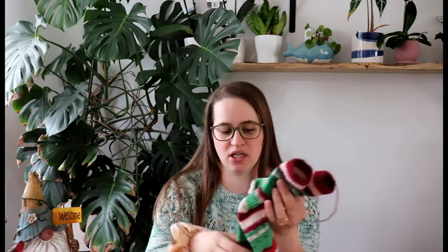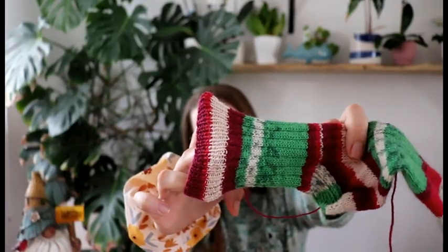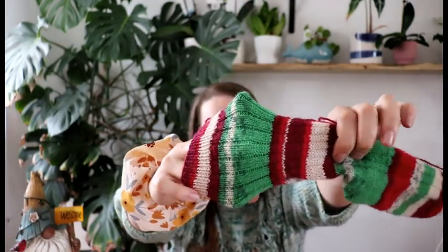I have not woven the ends in yet. I'll probably weave all the ends in on all of them when I finish them all. It is a 64 stitch sock. I did a 1x1 rib for the cuff, and then I switched to a 3x1 rib for the leg and the top of the foot.